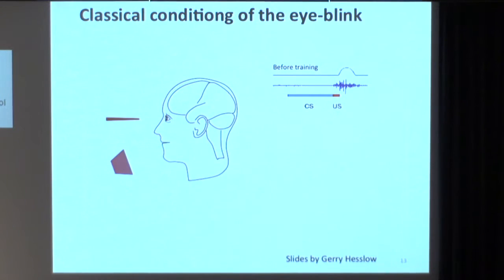So this is another example of an anticipatory behavior. And in this case, it's a learned behavior. So this is eyeblink conditioning. And by the way, these slides are by a collaborator, Gary Heslow in Lund, who is a world expert in eyeblink conditioning, with whom we collaborate, and Ricardo Zucca here has worked with him in his lab. If you ever had the chance to attend a presentation by Gary, he's the clearest person explaining the cerebellum. He's been at our BCBT, I think, three times, maybe.